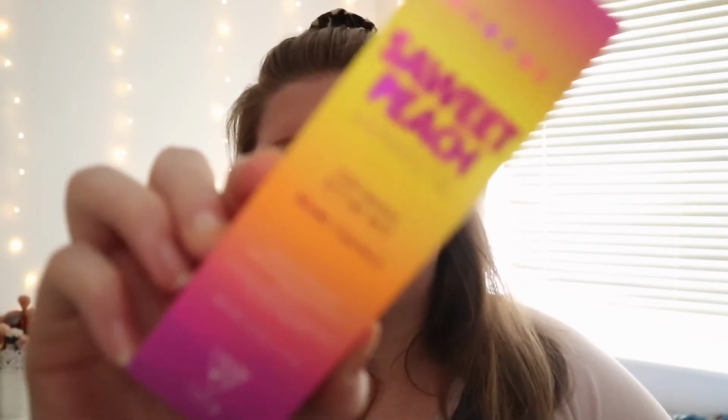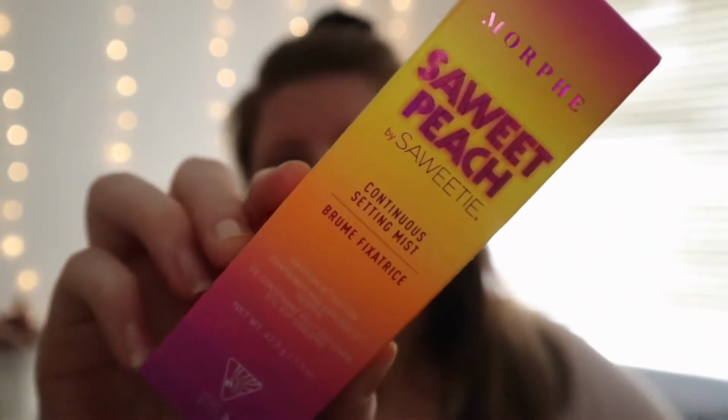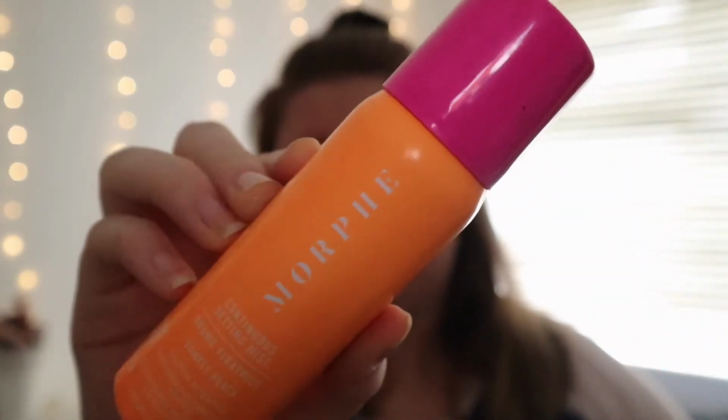Along with that palette, I also picked up the Sweet Peach Continuous Setting Mist, which, oh, it smells like peaches. And it just smells amazing. And I absolutely love the packaging. It's so vibrant and neon.